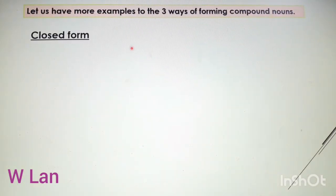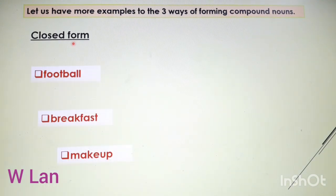Okay, children and friends, in the slide, we'll see some more examples of forming compound nouns. Here we can see three ways of forming compound nouns. The first one is closed form. Closed form of compound nouns. What are they? Yes, these are the examples for closed form. So football, breakfast, makeup. Here no space.